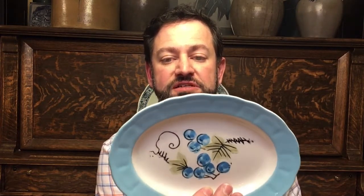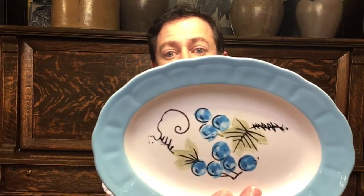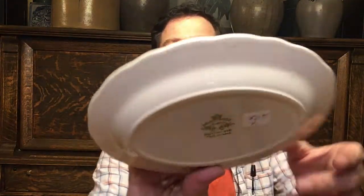This was something I picked up from the flea market today. It is marked Corona Ironstone Ware Made in Japan. This dish appears to typically come in two different patterns. This one with the blue, I guess they're supposed to be grapes. Maybe they're blueberries, I'm not really sure. It is stamped on the back.